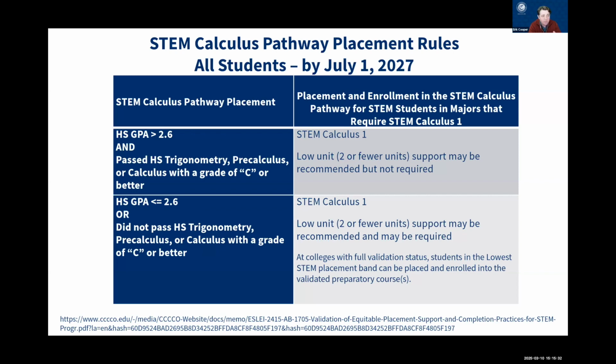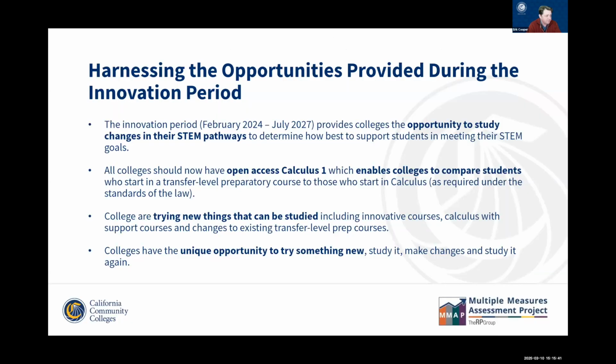So this is where we want to be by July 2027. This is what we are searching for. Go ahead and next slide. Let me turn this back over to Terrence.